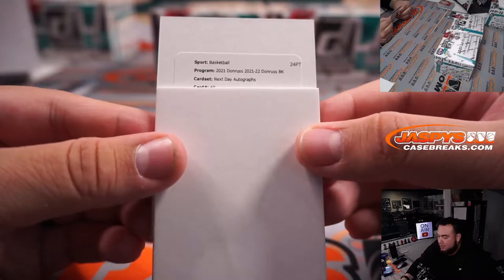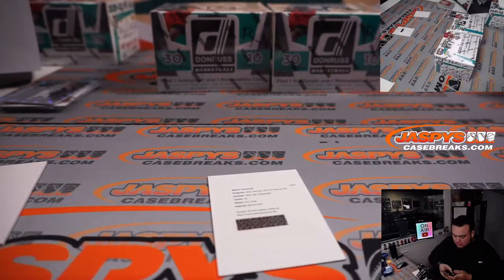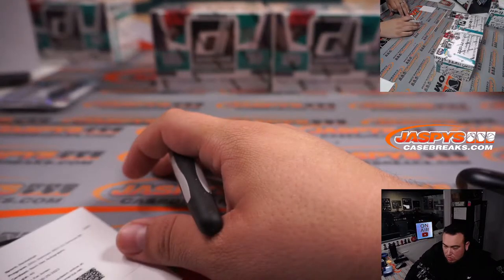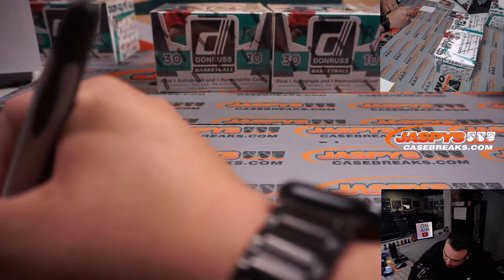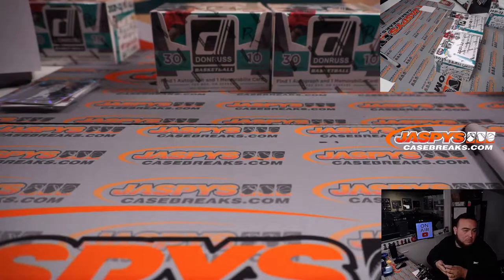Next day autographs. That's on card, baby. On card. Card number 40, Kai Johnson. Which I believe Kai Johnson is blanking me right now. Or Kai Jones, I should say. Not Johnson. Kai Jones. I think that's Charlotte Hornets, isn't it? Yeah, Charlotte Hornets. Kaiosu. All right. Next two boxes.